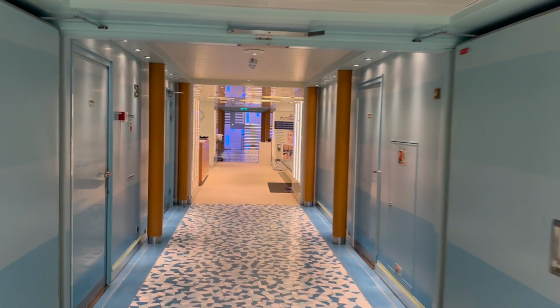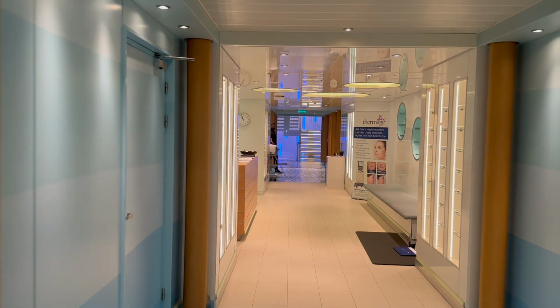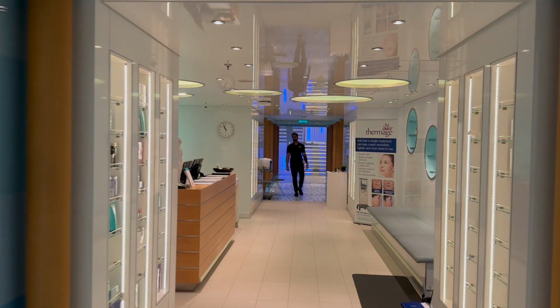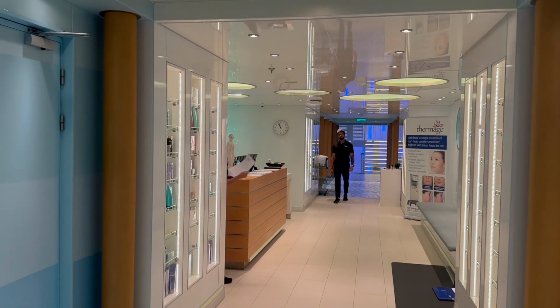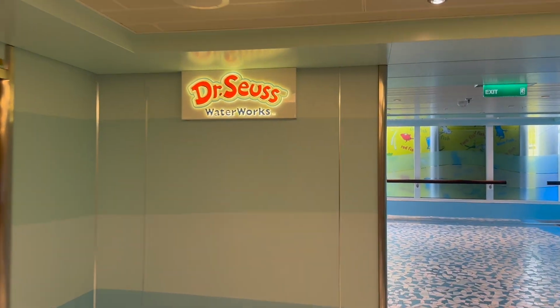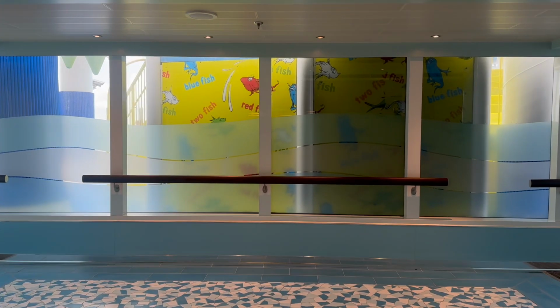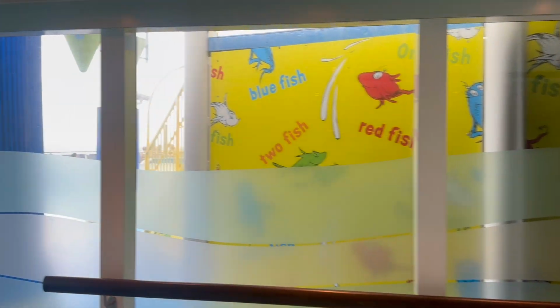This is the entrance to the spa. If you book spa appointments, you would come here for those appointments. I won't go in there as I don't have any appointments, but that's where the spa is if you have. Out here is the water park. Have various slides and places to get wet.